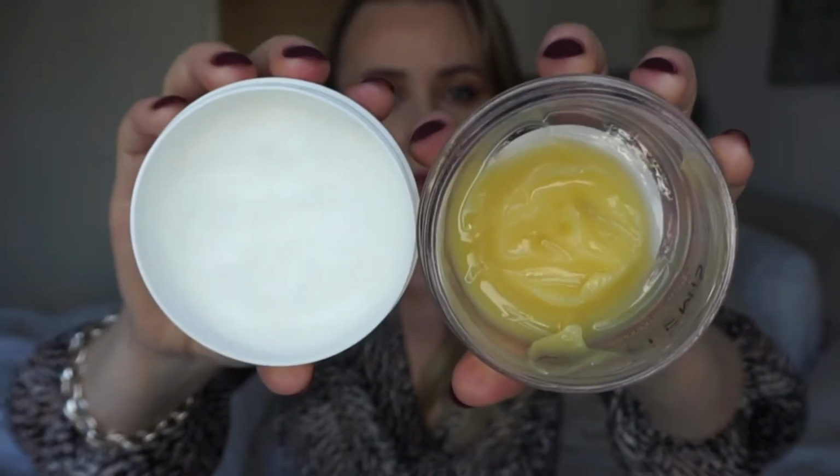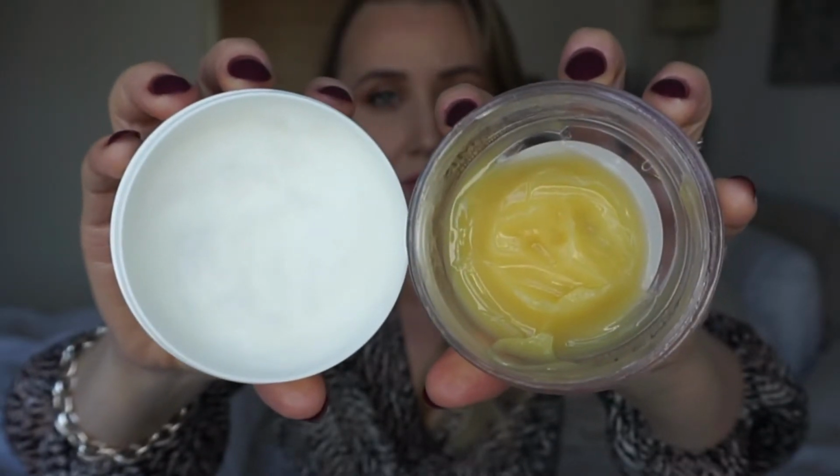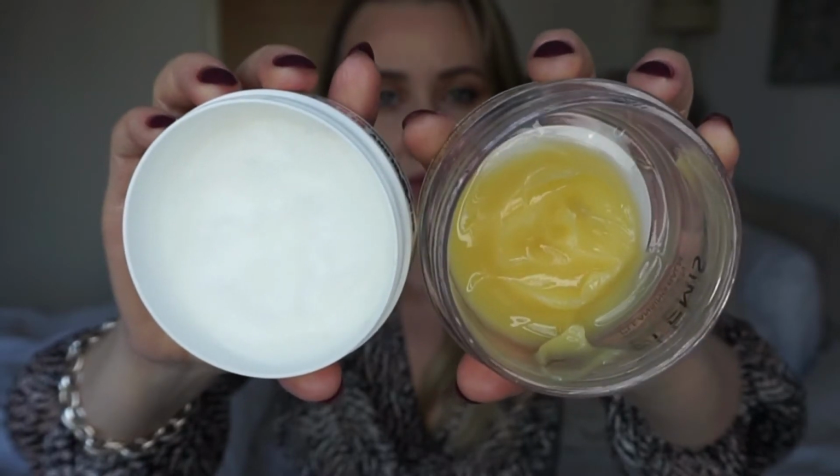Let me tell you the differences between these two. The obvious one, the first one, is that this is £44. This one is £10. The Elemis has a scent, a really pleasant eucalyptus scent, and this one has no scent. The color: this one is balmy looking, yellow like that, and this one is white, like coconut oil. And the other thing, just as important as the price for me, is that this can be used on the eyes as well. So you can just rub gently, of course, your eyelids, eyelashes, and it's fine.